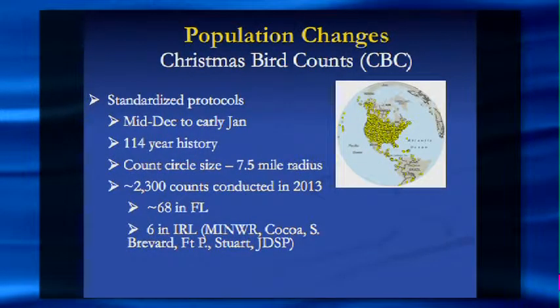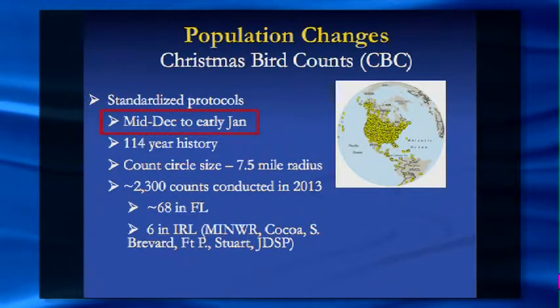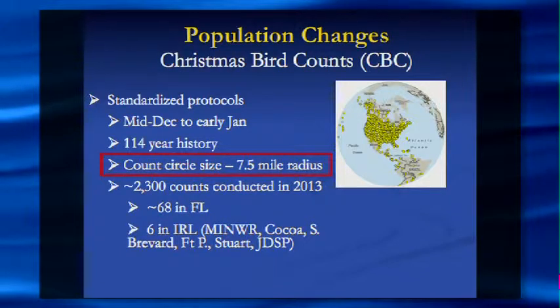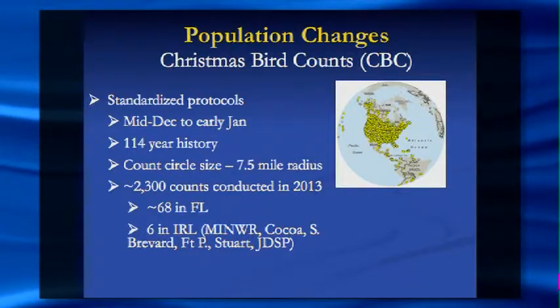If you know about the Christmas bird counts, there's a very standardized protocol. Everybody goes out during a pre-designated day sometime between the middle of December and early January. And the idea is that there are established count circles, 7.5 miles in radius, and you get this team of people, however many you can recruit. And the goal is to identify and count every individual of every species of bird.